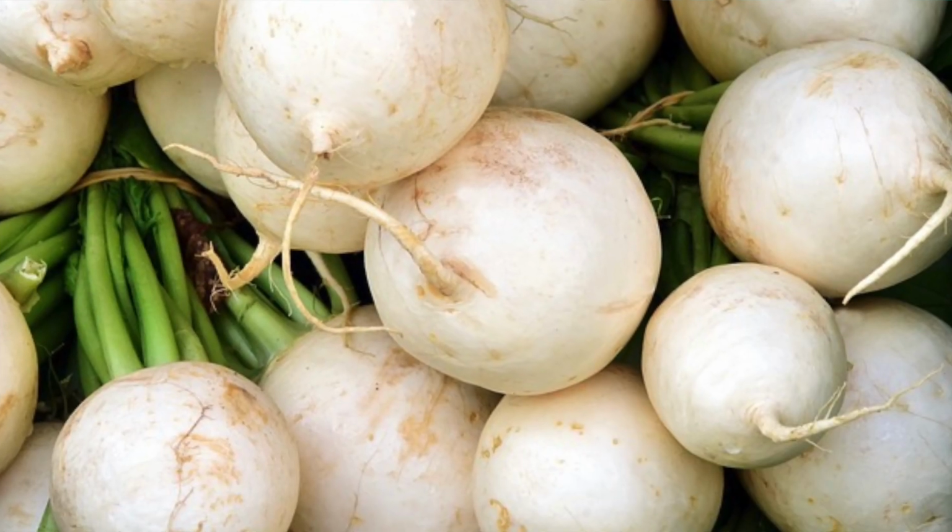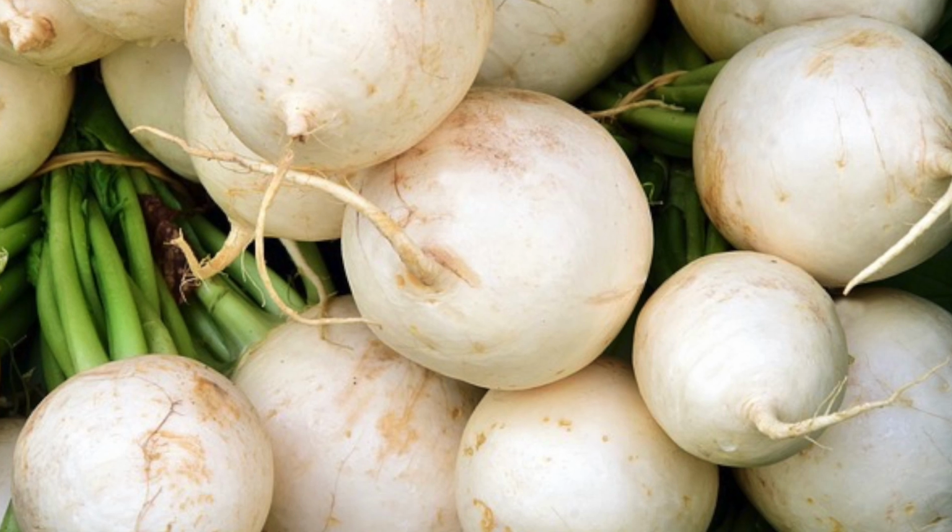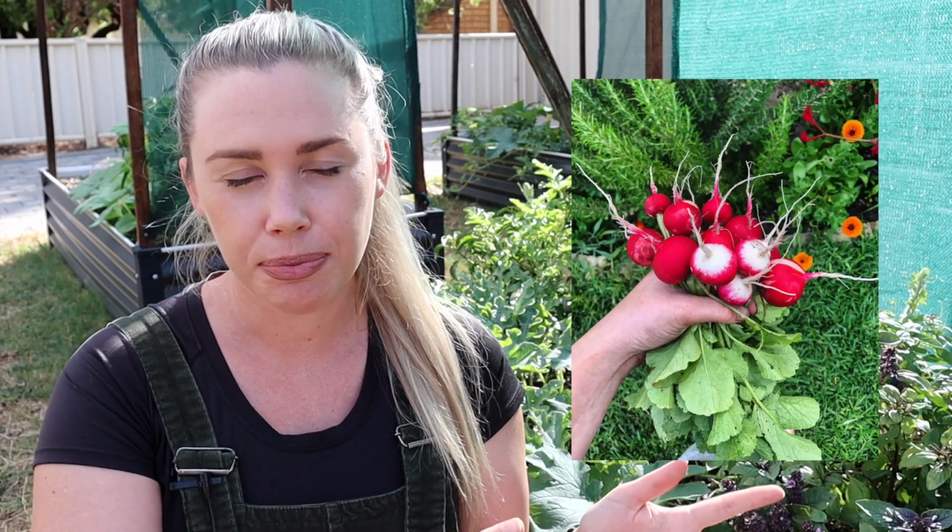There are also heaps of different varieties of radish. So you get your normal little red ones, but there's also some amazing colours and flavours. So if you aren't so keen on the radish flavour and you don't like the pepperiness, then try some of the lighter coloured varieties like the white radishes or the golden one. They're a little bit more mild in flavour compared to the red ones.